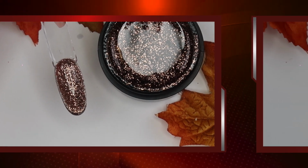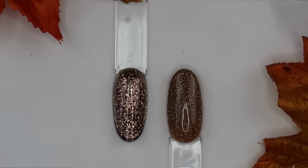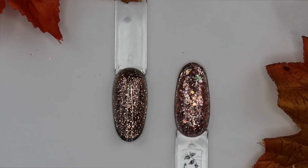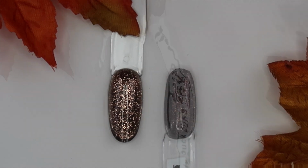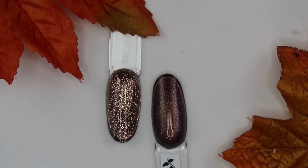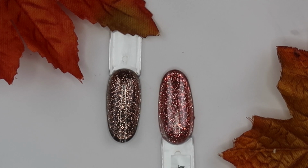Okay, let's do some color comparisons. We have Bronze Babe by Wildflowers, and this is the reflective gel. So kind of, sort of, not really. Fusion Sweet, it has some similar shades to it. Happy Fall Y'all is definitely a deeper brown color. Ugly Duckling Color Gel number 35, same kind of, I would pair these two colors up together. Ellie's Thunderstruck has got more copper shades to it and orange shades.